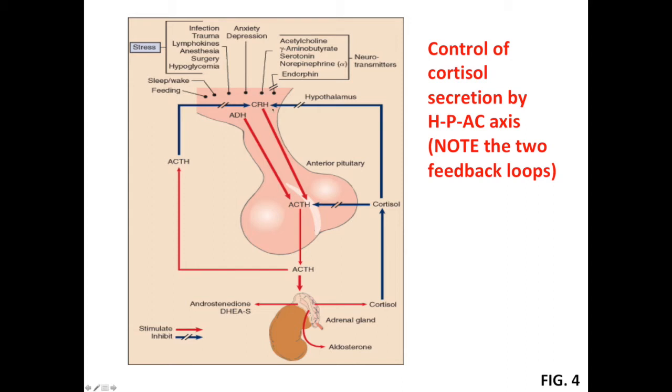Now, the general scheme is that CRH is produced by the hypothalamus, passed through the hypophyseal portal system to the anterior pituitary, and then that will secrete ACTH, adrenocorticotropin hormone. And this passes into the circulation, affects the cortex, which then releases cortisol. You'll note the feedback loop. Cortisol feeds back onto the anterior pituitary to inhibit the release of ACTH, but it also feeds back to the hypothalamus to inhibit CRH release as well. And so it has potent negative feedback loops.